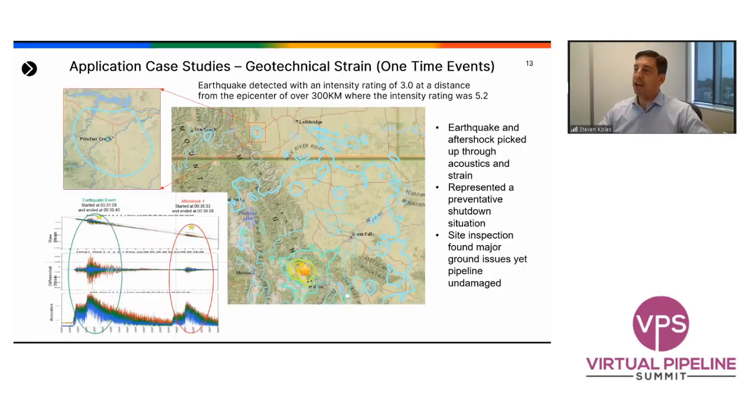Now, beyond leak detection, which is, again, a big part of the presentation here, there are things like geotechnical activities. We can actually detect earthquakes.